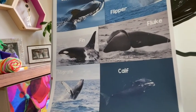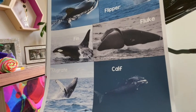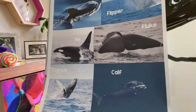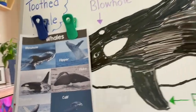And something important to know about whales is when it gets cold in the wintertime, whales, like butterflies, migrate south because they are looking for warmer waters to swim in, right? So they do migrate. So, okay, that is our whale.